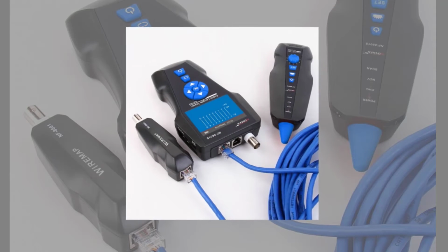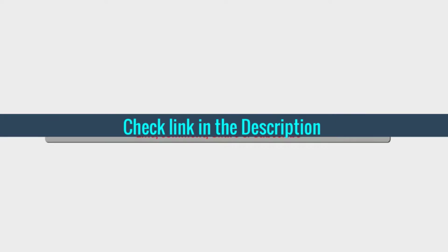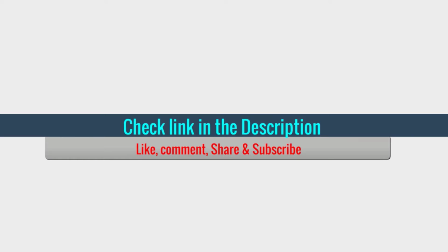NF8601S receiver specifications. Cable test types: STP UTP-5E, 6E network, telephone, coaxial cable.